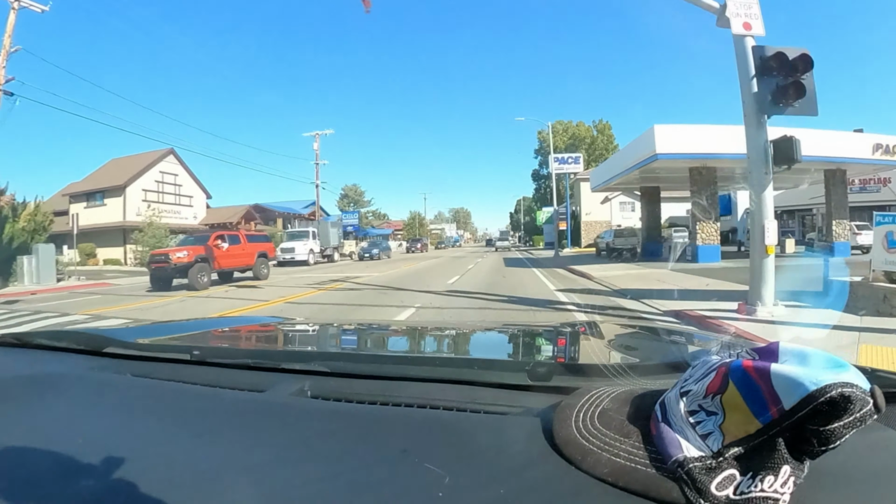Oh wow, check it out! Look at this vintage car show! Wow, look at that! That is so cool. Well, I picked a good day to drive through Bishop.